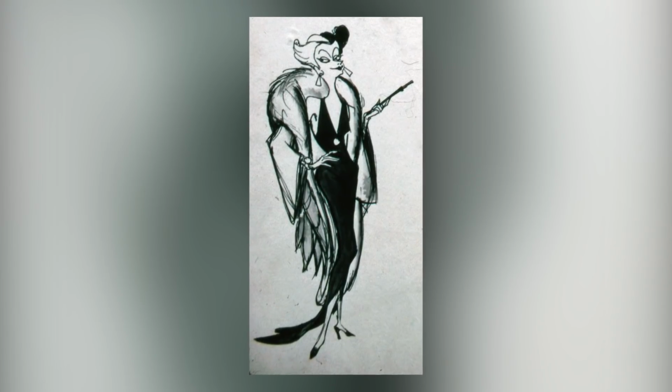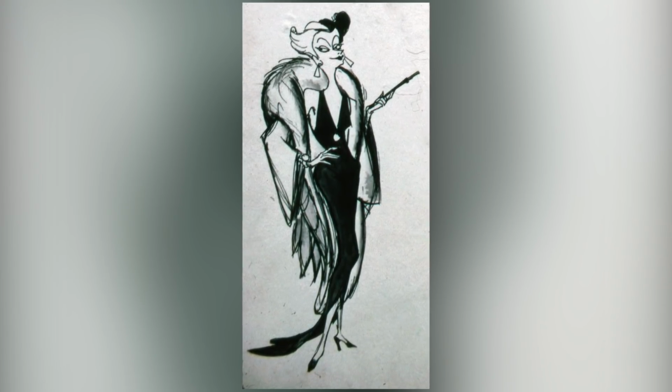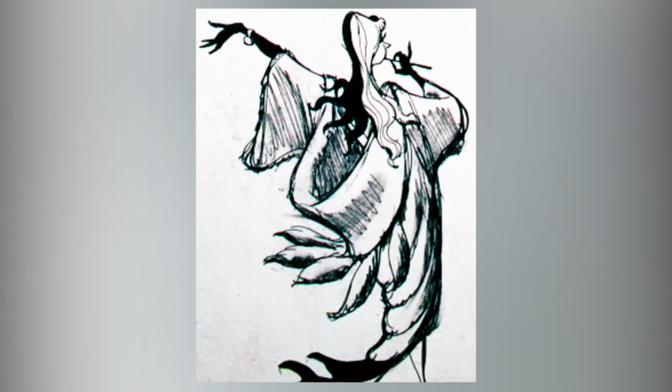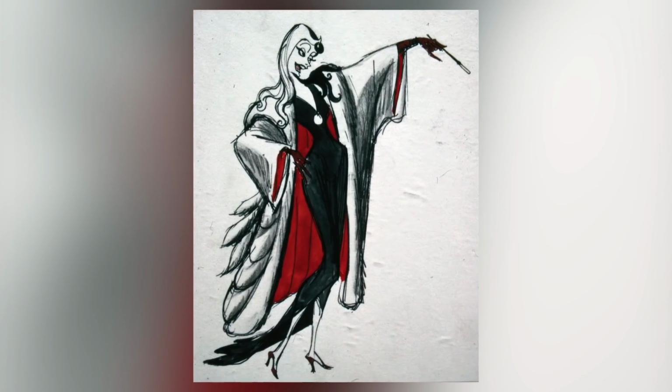In each concept, you can see the character is a haughty fashionista who favors an ostentatious lifestyle. Her slinky looks are both attractive and repellent. She's sort of like a glitzed-up praying mantis.